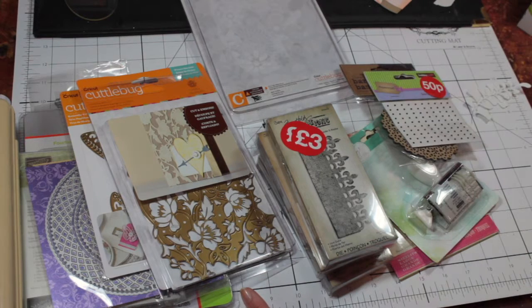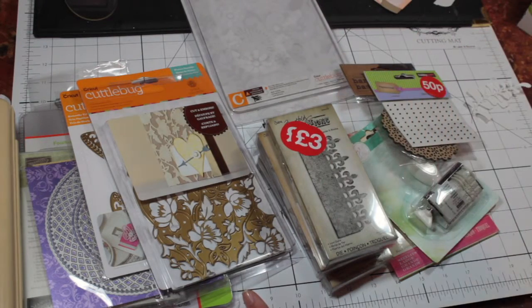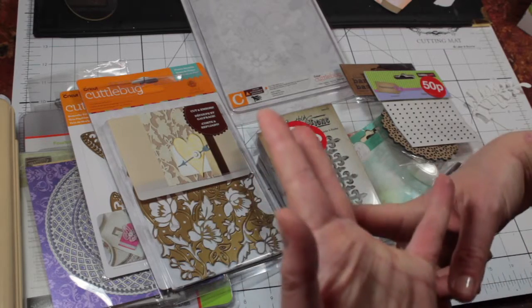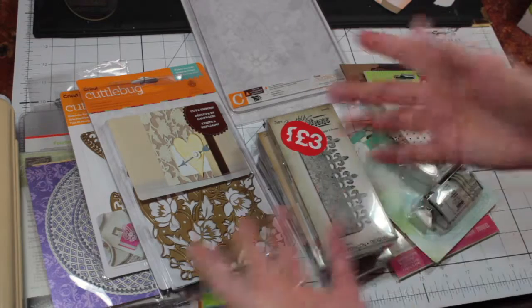I wanted to share with you a craft haul. I've been really bad and I've been buying more than I should this month. But like always, January is depressing. It's just after Christmas when there is so much going on and so much to do, and then January comes and is just grey, horrible, miserable, no money, and just not much to do really.